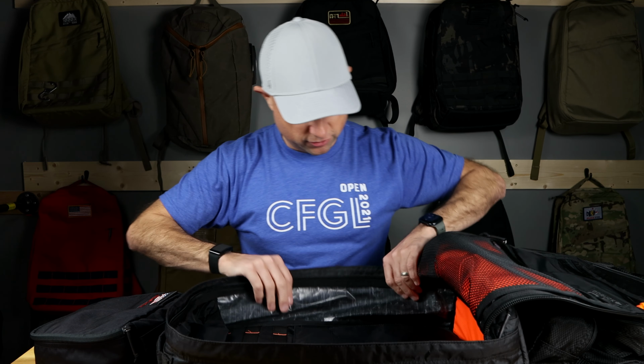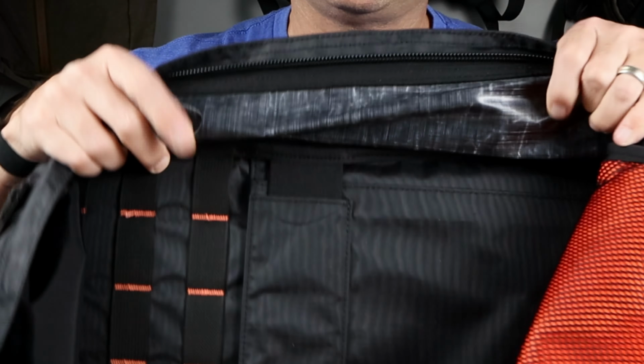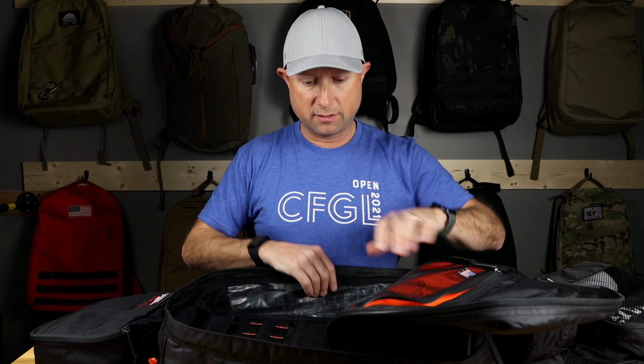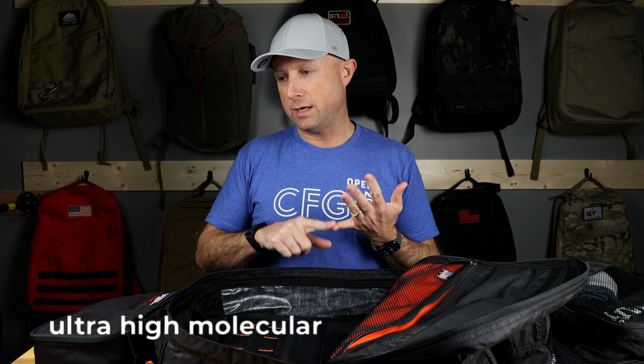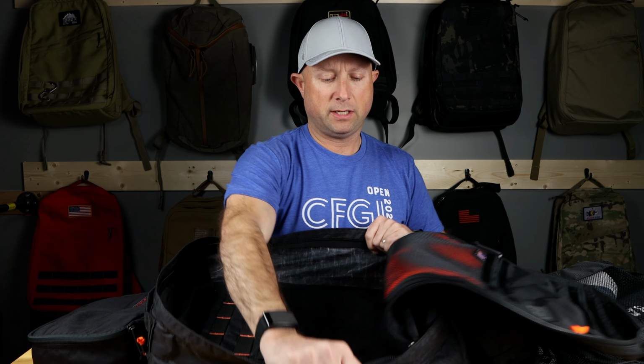But I did want to show you the inside of the dyneema bag. And it's a little more glossy on the inside, but it really shows how strong this material is. What is dyneema? I haven't even mentioned that, but it is ultra high molecular weight polyethylene. 15 times stronger than steel, according to some websites that I found. And really, it is very durable. I haven't had any problems with it.